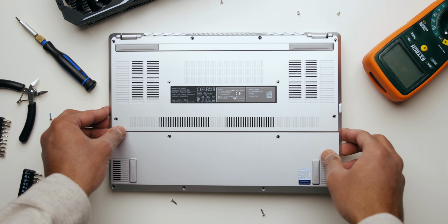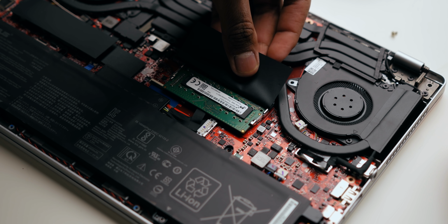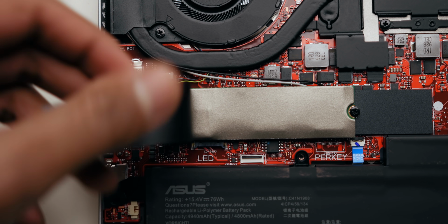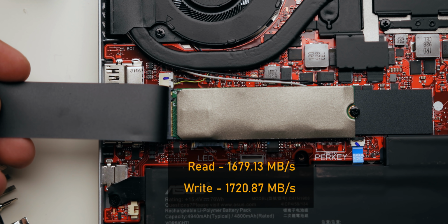When it comes to upgradability, there are a couple of things that can be tweaked on the G14. So when you look at the memory, you only have access to a single memory slot, which is already populated because this laptop comes with 16 gigabytes of RAM, 8 gigabytes is onboard memory, so that means you can only expand this up to 24 gigabytes. And there's a single M.2 slot that's already populated with the Intel 660p SSD that unfortunately doesn't have the greatest read or write performance.